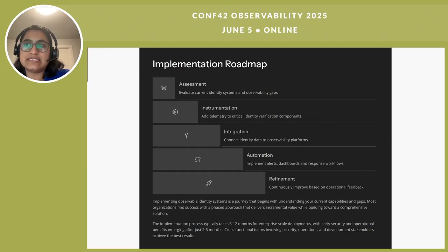Then we do the integration. We introduce automated alerts and adaptive responses. High risk behavior triggers step up authentication. System errors notify relevant teams instantly. The idea is to reduce manual intervention and improve response times.